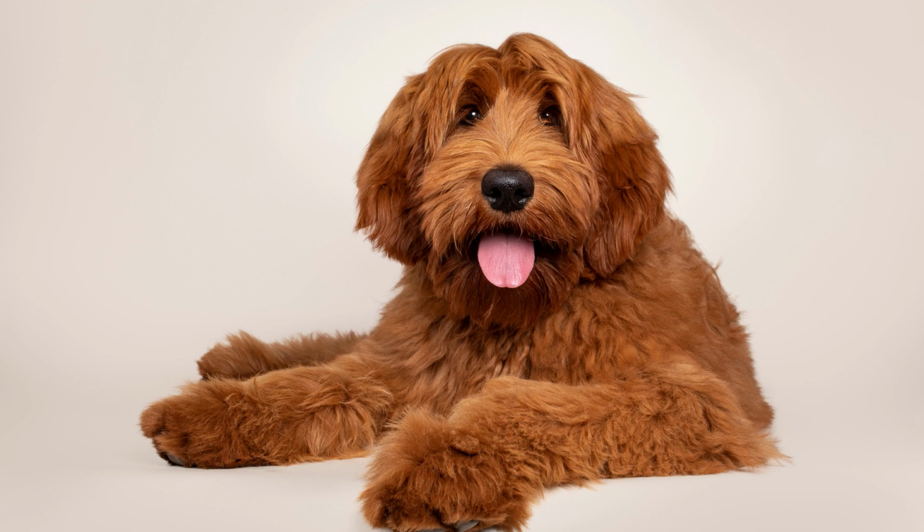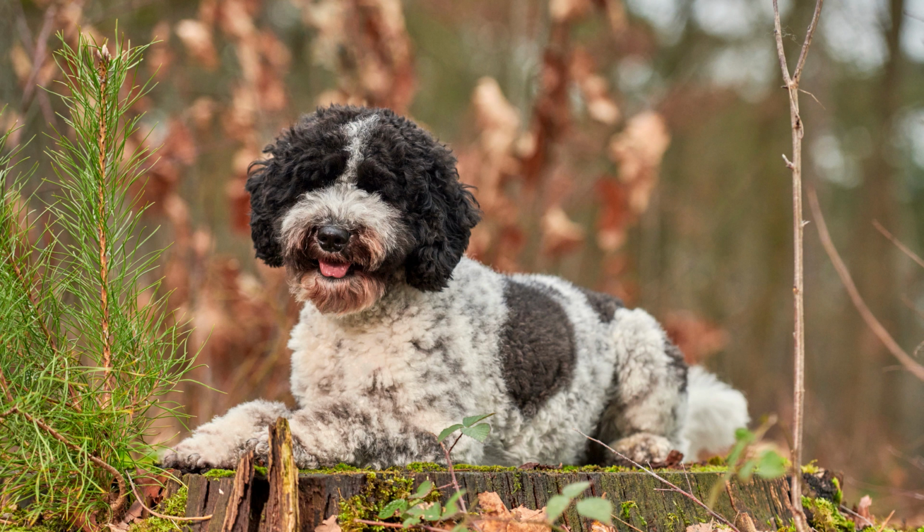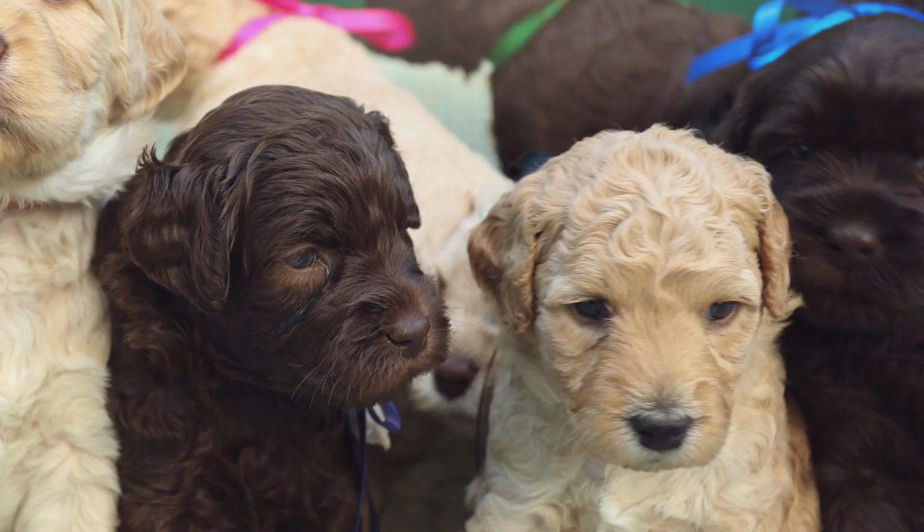Lumps and bumps. Like all dogs, Labradoodles can develop lumps and bumps like warts, cysts, and tumors. Masses can occur anywhere on the body and some are harmless, while others are more serious. Treatment of lumps depends on their size, location, and exact nature, but almost always involves surgical removal.